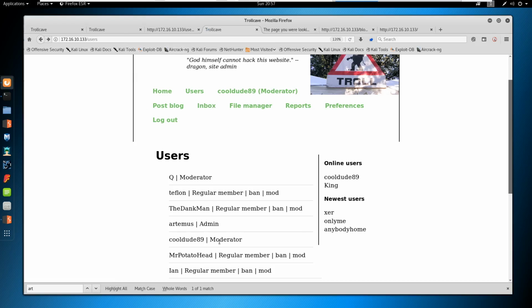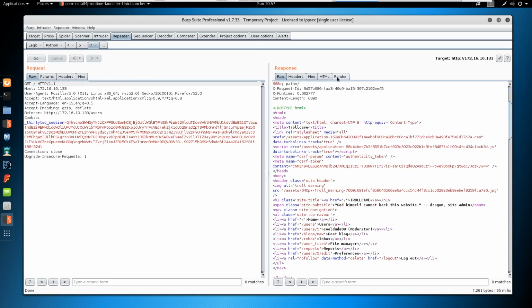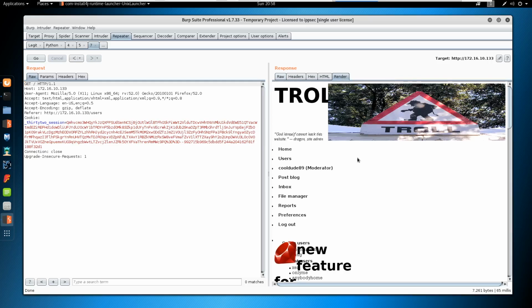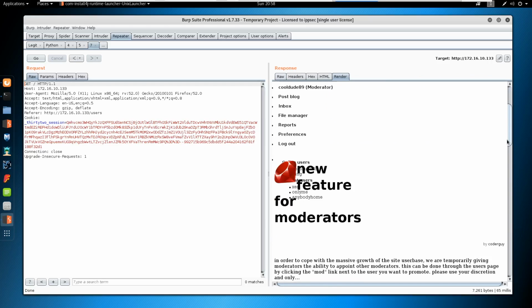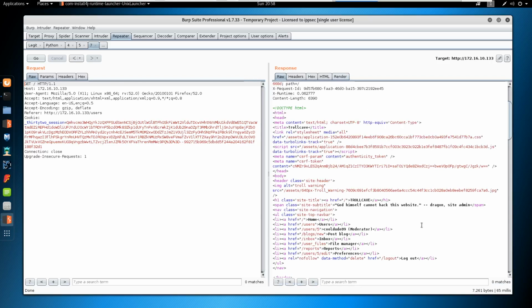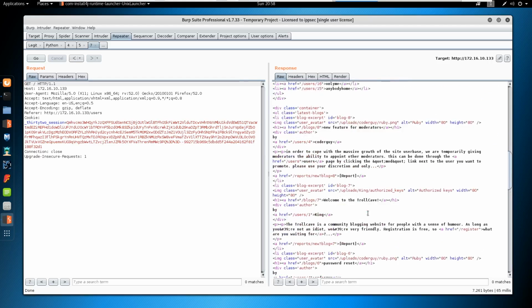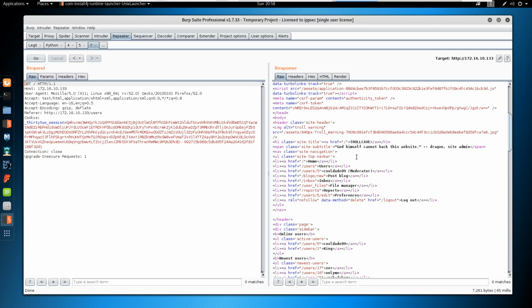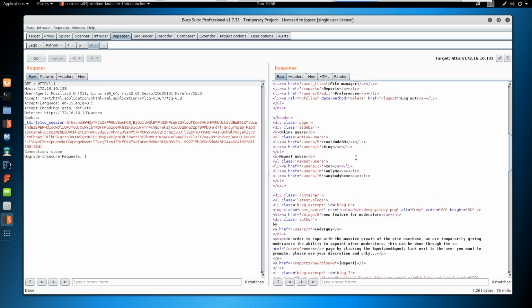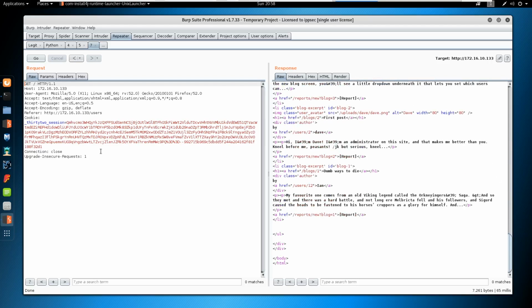Refresh. We're still just moderator. So followed redirection. We can click render to view the page. Doesn't print well. Raw. Let's see. I don't see the error message, but I'm guessing we just can't promote herself.